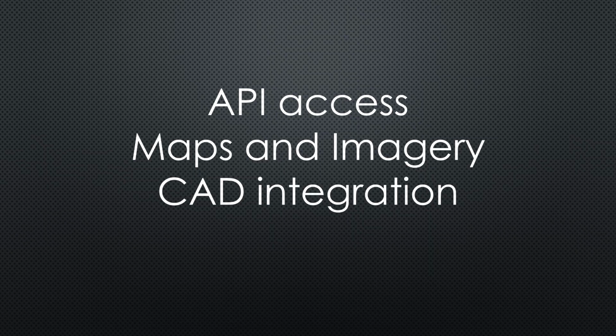With that, I would like to hand over to Brenton Bromley, who's going to conclude the presentation and discuss some of the ways that you can get going with the ArcGIS system for 3D GIS.